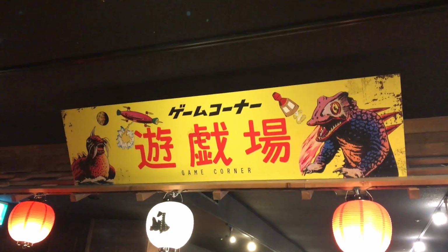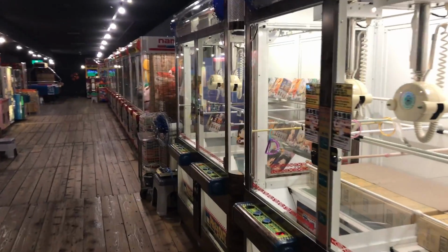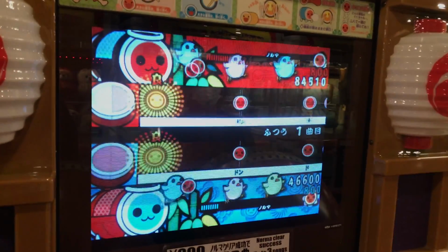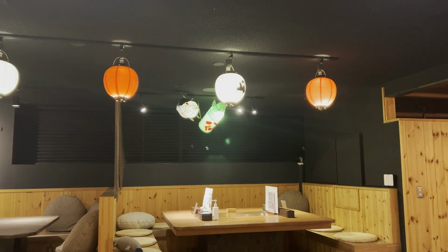Let's explore the inside of Aomoria. We found a game center here. This is irresistible for anime lovers. There was a game called Taiko no Tatsujin, so we played it. Then we'll go deeper into the area.